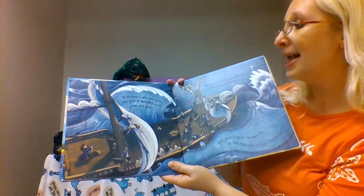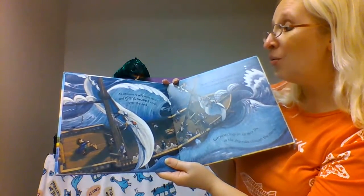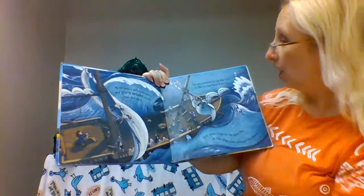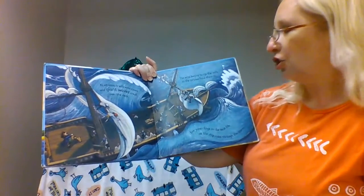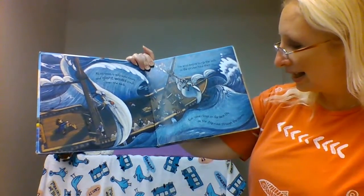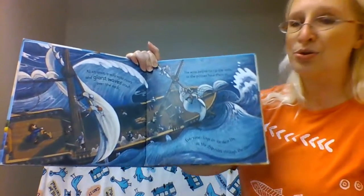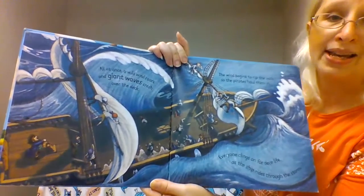All at once, a wild wind roars and giant waves crash over the deck. The wind begins to rip the sails, so the pirates haul them in. Everyone clings on for dear life as the ship rides through the storm. Wow, look at those big waves.